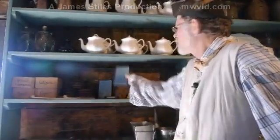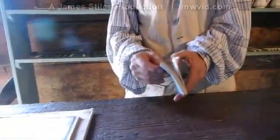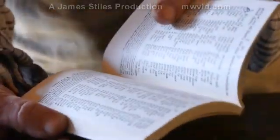Got some spices over here from the Spice Islands. Here's a school book. You have to buy your own. School doesn't provide it. But this can be very handy, because this is a list of words to spell. And so if you get in here, you can know how to spell all the words. Every single word that you can think of is in the book, and you learn how to spell them all.